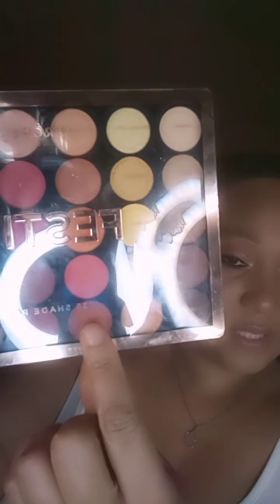Then I use this one into the crease and the yellow shade to blend it out. So yeah, it's like a yellow orange shade. So that's the colors that I used from those palettes, and that's what created the eye makeup look. It's a cut crease look, and that's what I've been into. So now, y'all, we can get into the rest of the face.